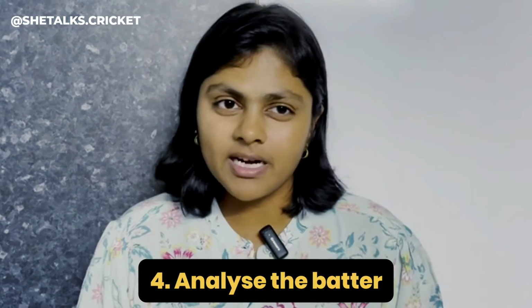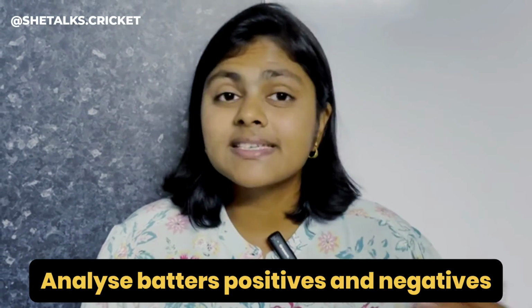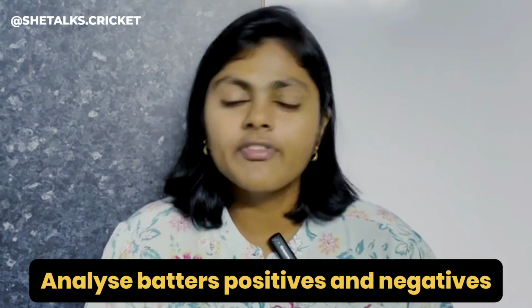Final yet the most underrated point is to analyze the batter. Whenever you finish bowling a delivery and you are walking back to your run-up, check out what the batter's strengths and weaknesses are. And even whenever you are not bowling and are fielding, check out what the batter is comfortable with, what length is actually disturbing them. So when you come in to bowl, you can use this analysis and pitch the ball in those right areas, which can help you get a lot of wickets.